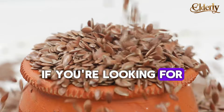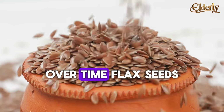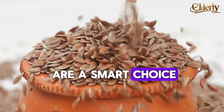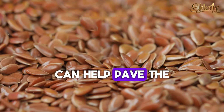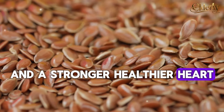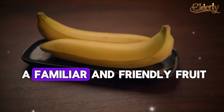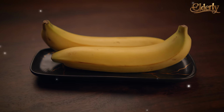If you're looking for a small, simple habit that delivers real heart health benefits over time, flax seeds are a smart choice. Just 1 to 2 tablespoons a day can help pave the way to better blood pressure and a stronger, healthier heart. Let's move on to a familiar and friendly fruit that almost everyone enjoys: bananas.